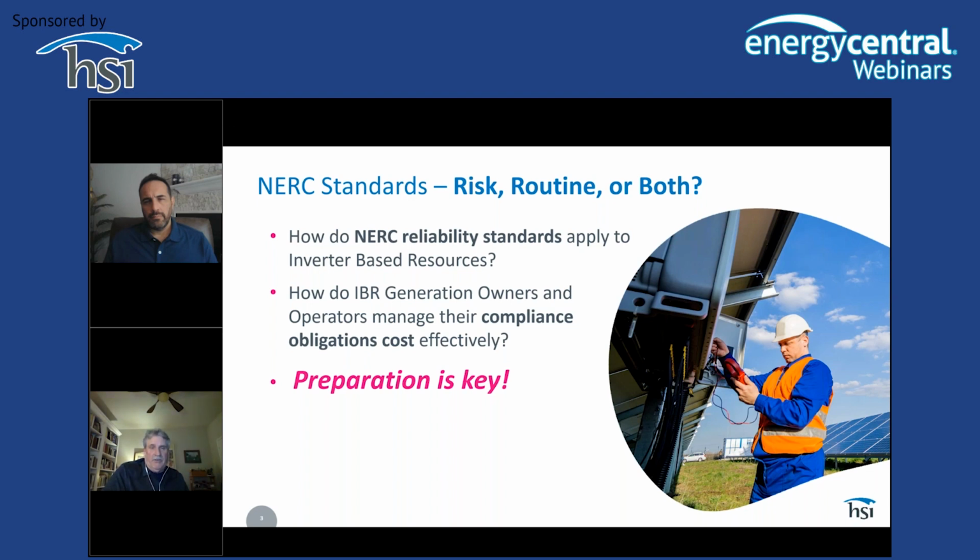For some organizations, for example, the NERC cybersecurity critical infrastructure protection standards are a joke. Their existing internal security measures are far more rigorous, especially given the fact that every IBR facility is low risk under the NERC standards. There are all kinds of cybersecurity programs out there. You should understand what you have before you make a decision about how serious and burdensome the NERC standards are. So next slide, please.